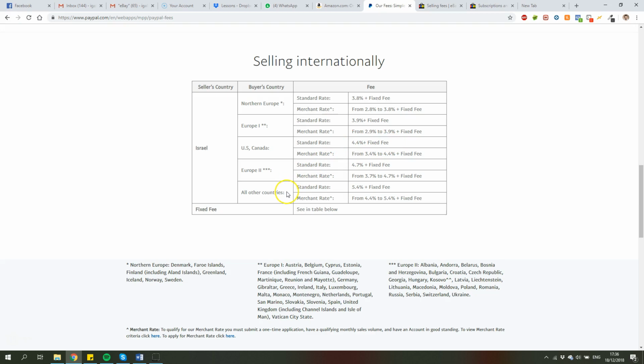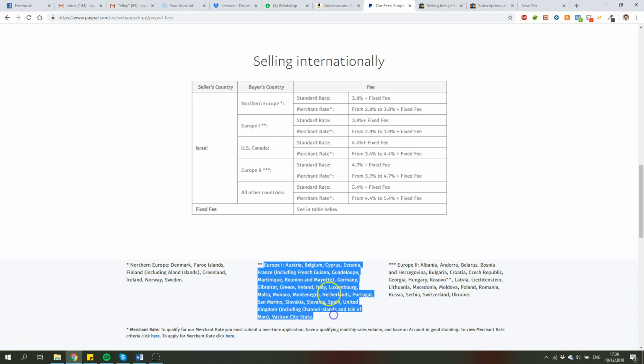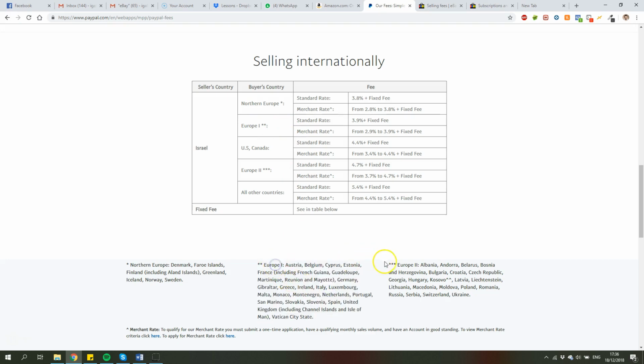If I sell to other countries, let's say in Europe, and you have here the breakdown of all the countries that are in the Europe 1 region and Europe 2, the percentage will be different. And all the other countries, it's 5.4% plus 120. So it makes sense for you to go to your PayPal fees page and see exactly what you are paying, because you will find that in your country, the fee schedule is different.